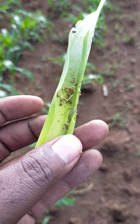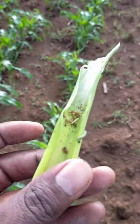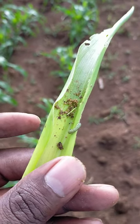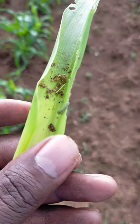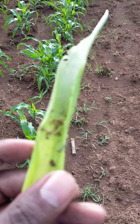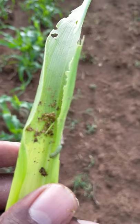And something to note about this, we can just control it at this moment. At this stage it is a bit manageable. When it grows big, it becomes hectic to manage. That's why you don't have to delay. You have to do it as fast as possible. Yeah, thank you. Let us continue with the job.